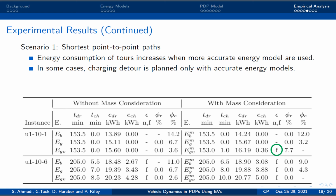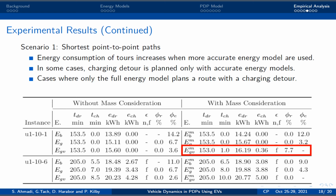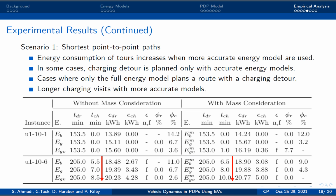We can also see that charging visits might be added to the trips when more accurate models are being used. Even in some cases, charging detours are planned only for the complete energy model. This means routes planned based on less accurate energy models can potentially be infeasible. And even if a charging detour is planned in all models, we can see more accurate models require longer charging visits. This means that having a charging visit in our plan does not necessarily guarantee the feasibility of the trips.